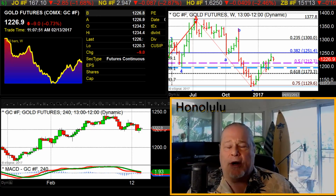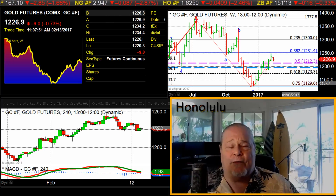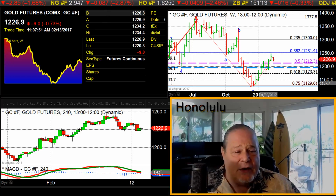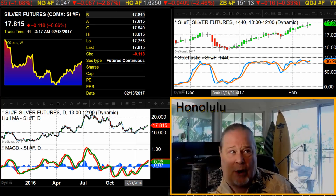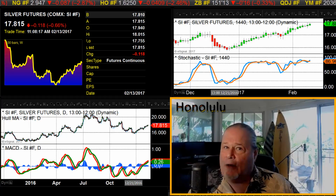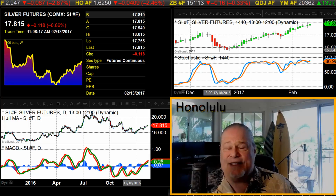Much of the morning's losses were directly attributable to a much stronger U.S. dollar, which did pare some of those losses as we went into the close, and therefore we saw gold recover slightly. Silver also trading lower on the day, off by about 12 cents at 17.81. So it is really flirting with that $18 mark, but it hasn't been able to sustain that. 18.01 is the high on the day with a low of 17.75.